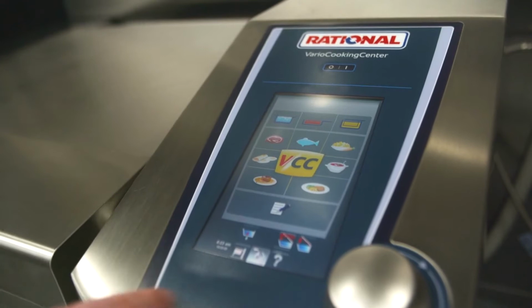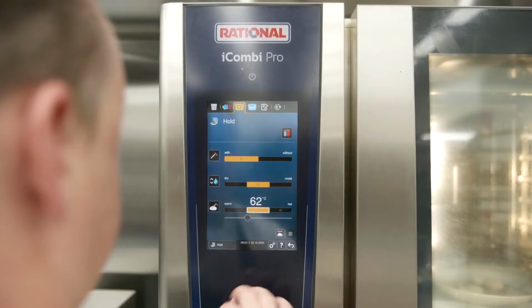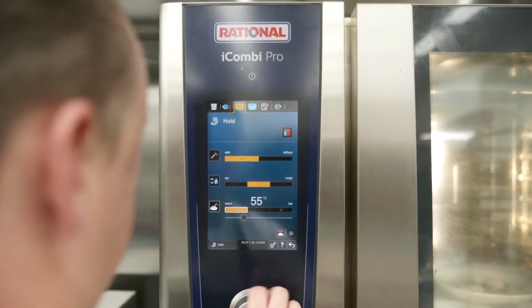Basically, I was given the opportunity to create my own kitchen. Immediately on my wish list was the Vario cooking centre, the iCombi Pro. With the finishing system, what I've been able to do is streamline my staffing. So I've been able to basically cut down the amount of hours and the wage cost effectively, because I've been able to split it into production and service.